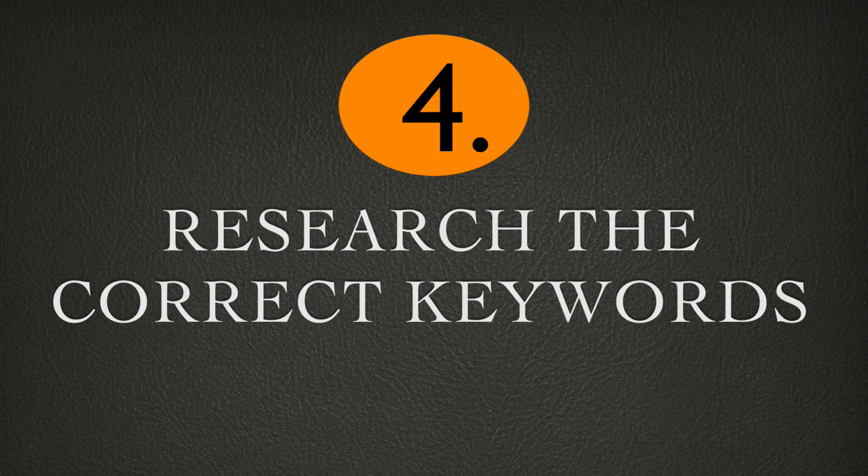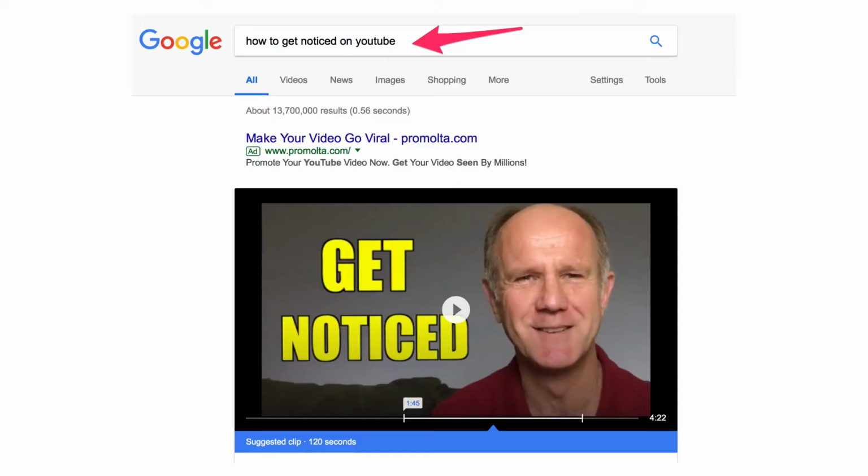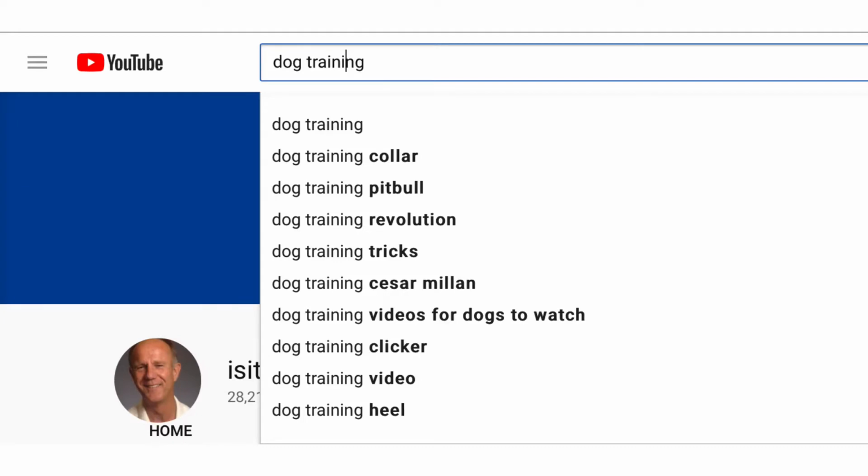Number 4, research the correct keywords. People will discover your videos based upon the keywords they enter into the search engines. One way to find out what people are typing into the search engines is to type in your main keyword into Google or YouTube. For example, if I enter dog training into the YouTube suggestion box, I get a list of suggestions. Use these keyword phrases in your title, description, and tags if you want your videos to be discovered.